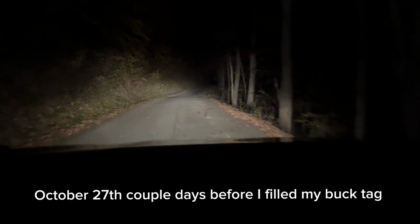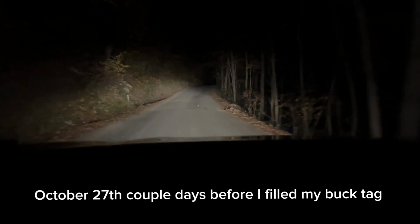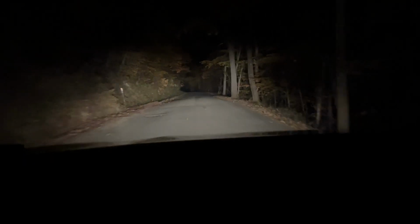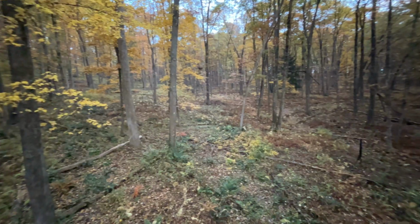Gonna spend a day up here in the big woods. Gonna hunt this morning, scout midday, hunt this evening, and head back home.